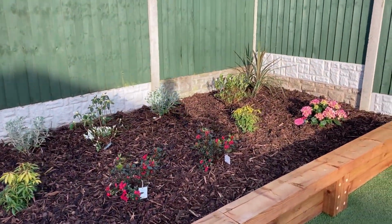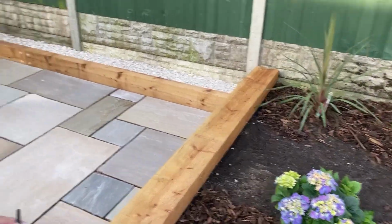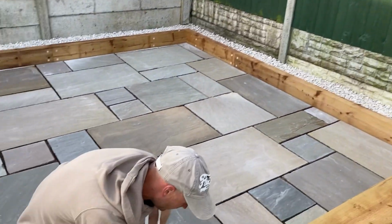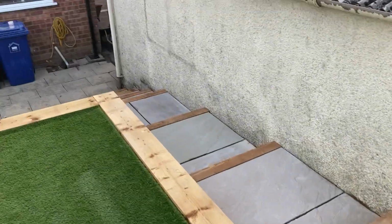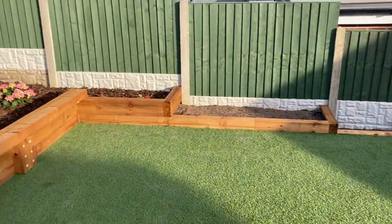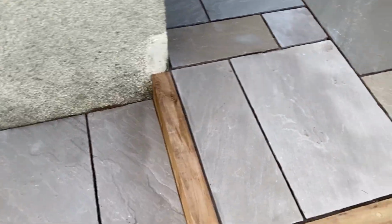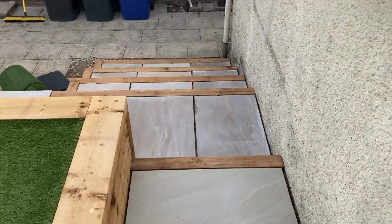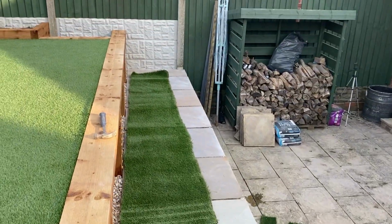Customer's got the flowers in, look. We've got another bag of bark down there, ready to go in. Gravel's in round the border there. He's got his shorts on. I was thinking about that, actually. This is what we've got, guys. Down the steps, and across there.